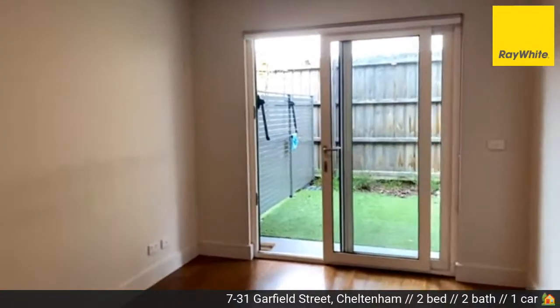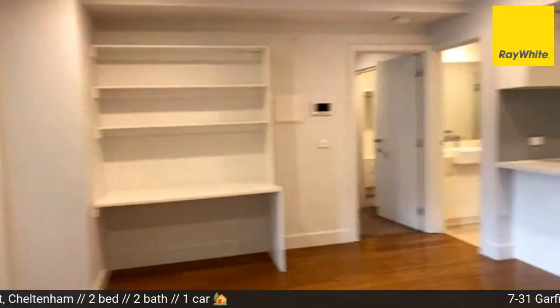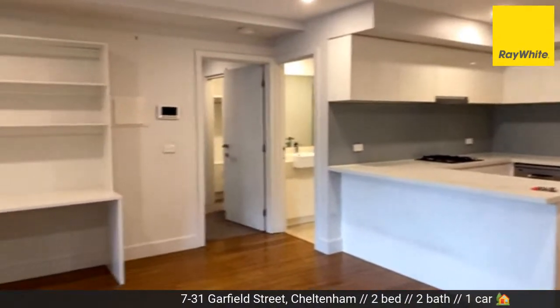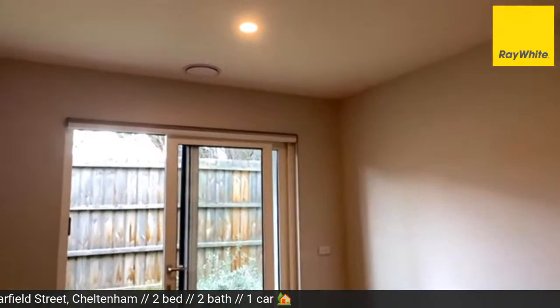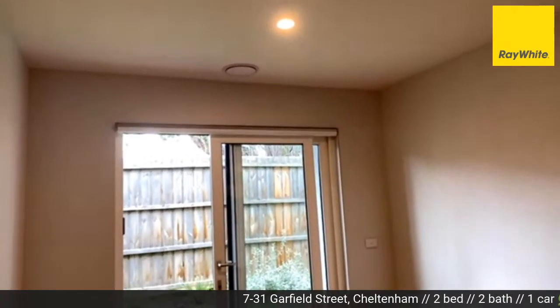That vent there, I believe it's an HRV system. I'll have to double confirm. Do you know anything about that, Nikita? Is it an HRV, which is like an air circulation system, or is it something else? Sorry, which vent is that, Kevin? The vent that's closest to that door, right above that door. I have to find out for you.